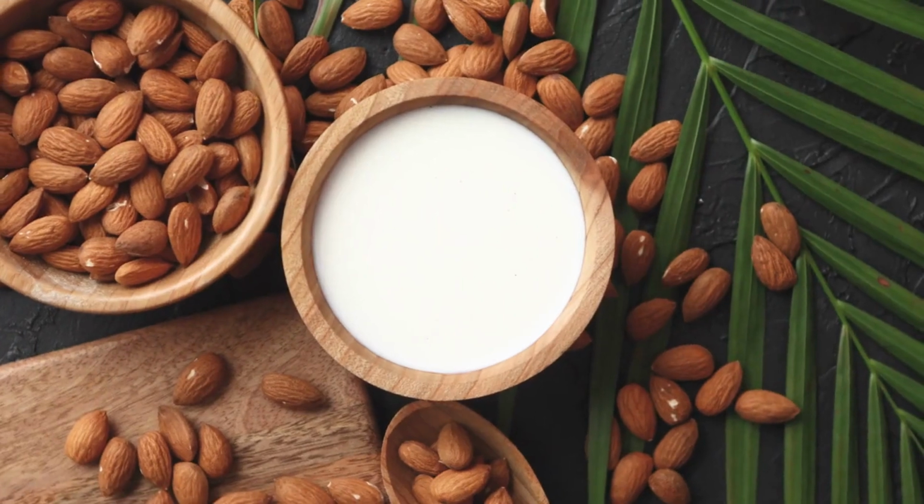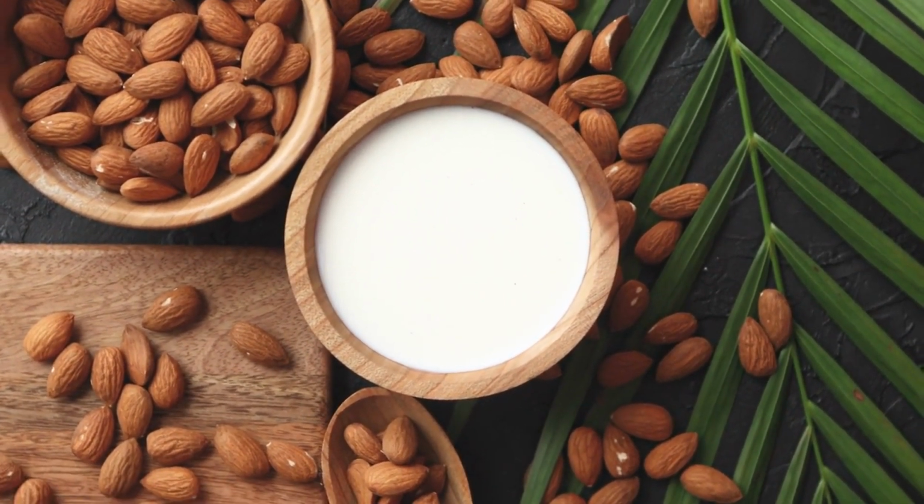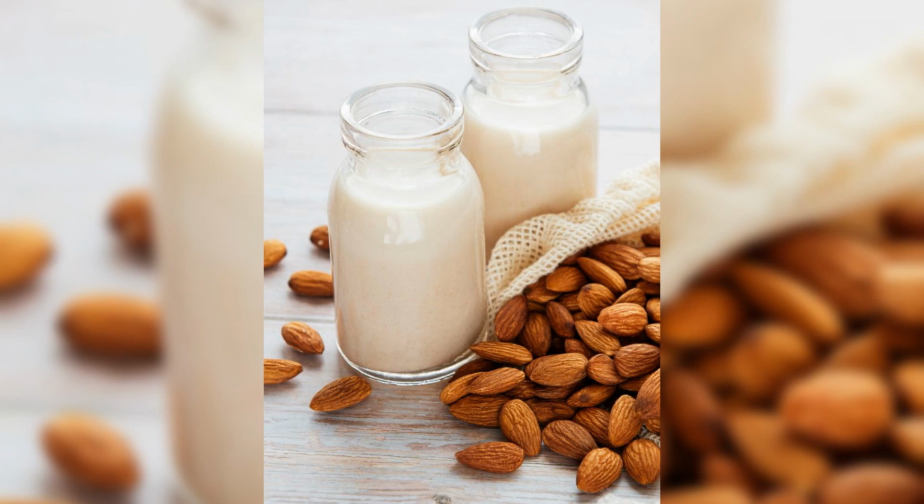When using almond milk in cooking or baking, replace it in a 1:1 ratio for regular milk. It is also lactose-free, making it an excellent choice for those with dairy intolerances. Unsweetened varieties are best to maintain a neutral taste, especially for savory dishes.